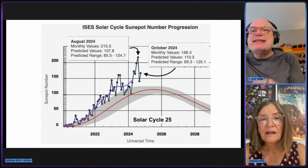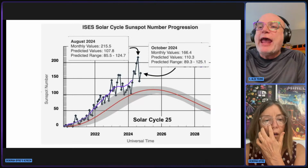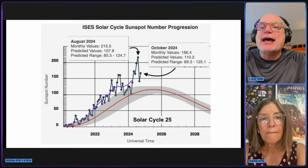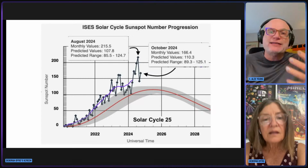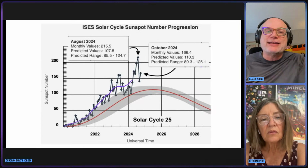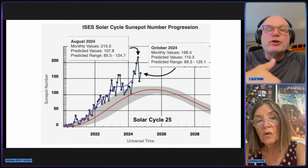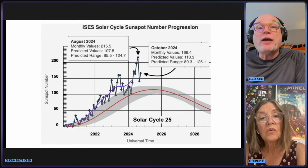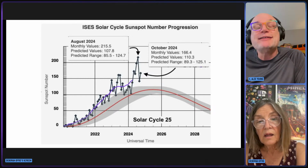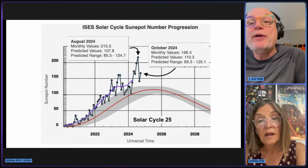But right now, you can see here we're looking at the sunspot cycle 25, which is the current one we're in, and what we see here is that August so far had the highest monthly average. Take all of the days, add them up, and divide by the number of days. That gives you the average. So the monthly value for August was 215. And we can see now that October, we still are in November, so we don't have the full numbers for that yet, dropped significantly. So the question is then, is that peak in August? Have we reached the highest point? Maybe, but we don't know yet.